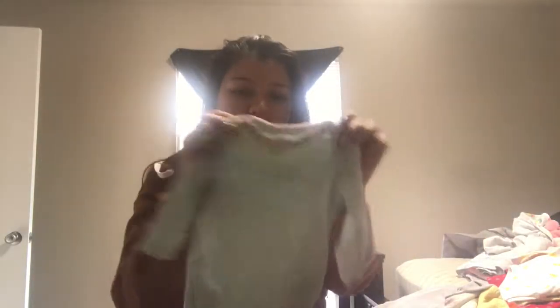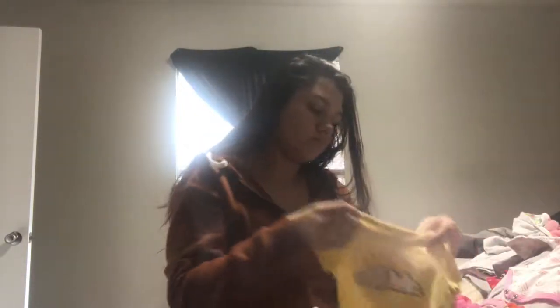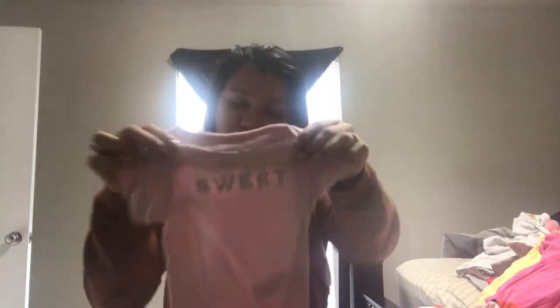This one is so cute. So, it's just lines, but then up here, it has this cute little border on it. It's just so cute. Another little onesie. I guess these are all just long sleeve onesies. This one's cute. This one's like short. This one says cutest baby ever. Some of these she didn't even get to wear, which is so sad.